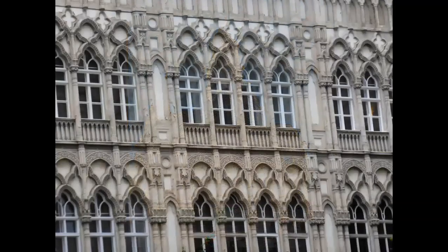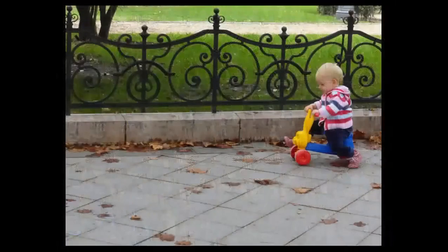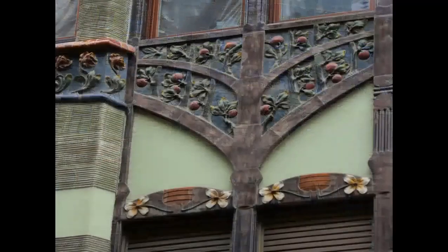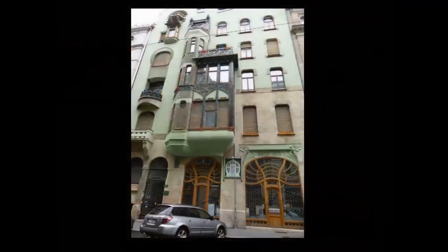Here are just some examples of the kind of architecture and street scenes that you would see strolling around the city. Like Paris, with which it is often compared, Budapest is a beautiful city for strolling. It has shops, restaurants, very stylish buildings, and very stylish people. It's a place for walking and being seen.